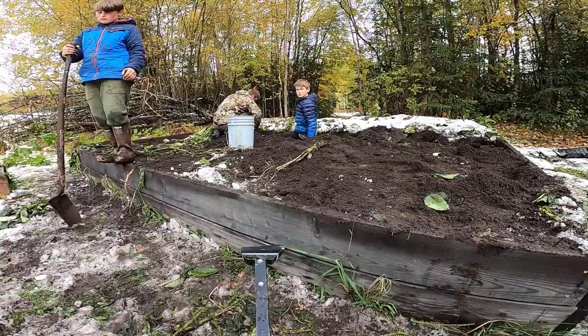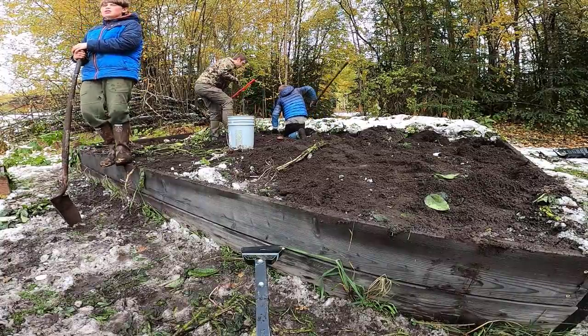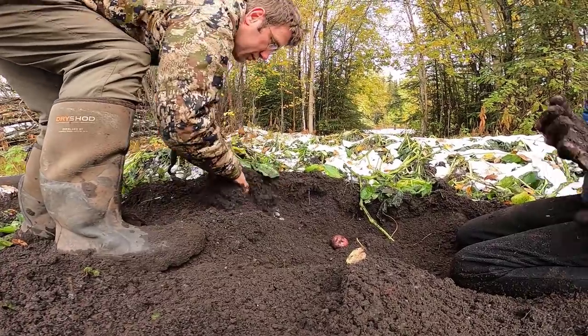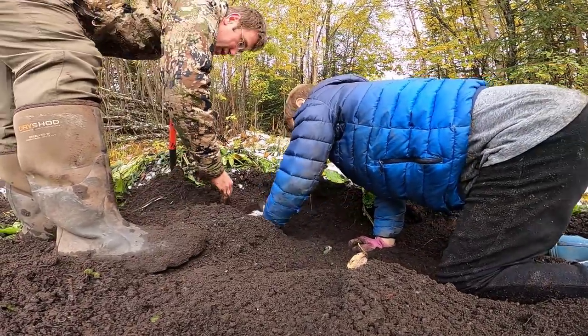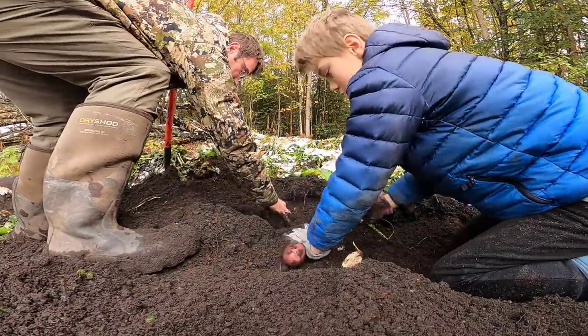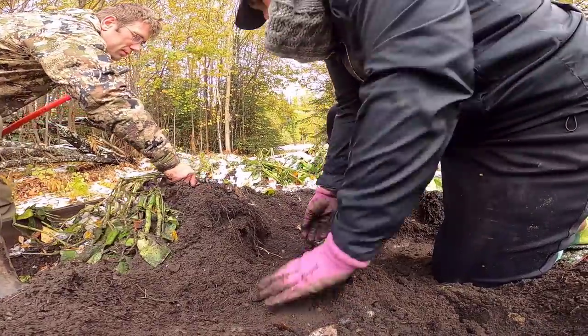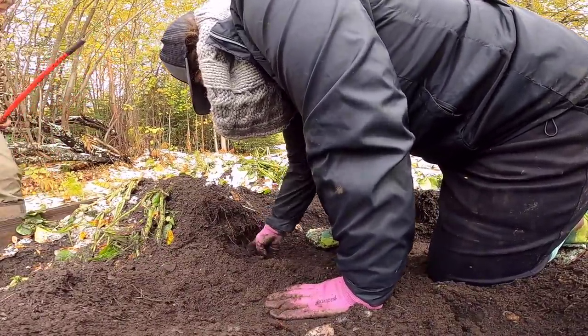Let's go, boys. Picking potatoes is kind of like a treasure hunt. It goes slowly and we try to go in order so that we don't miss any potatoes. But eventually we make our way through. It just takes quite a bit of work. We like to take turns on who is shoveling and who is down in the dirt gathering potatoes, but we all take our turn until it's done.